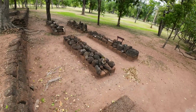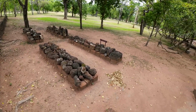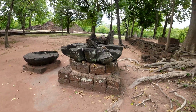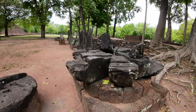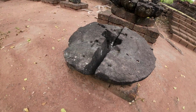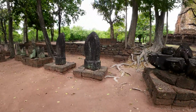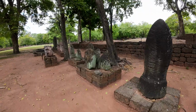So you can see some of the little figures and everything. They haven't done much with them. They're just sitting out here. And some more. This would have been on the prong itself, I'm sure. And then the naga over there. And this would have been a massive stone. You can see the holes they drilled in it. Yeah, these would have been the naga, and then some more of the naga.